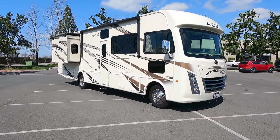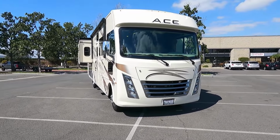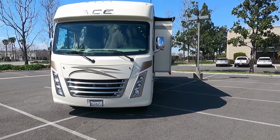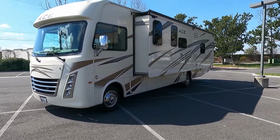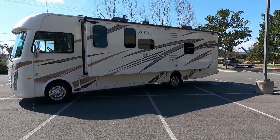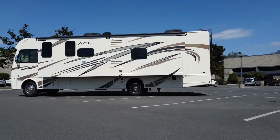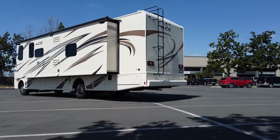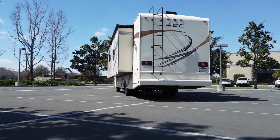I'll take you on an inside and outside video tour of this 2019 Thor ACE dual restroom motorhome. This actually has two inside showers, two toilets, three sinks inside. So it's a full two bath motorhome, which is pretty rare. And this is a pretty short floor plan for having two bathrooms. So they really fit everything in there.